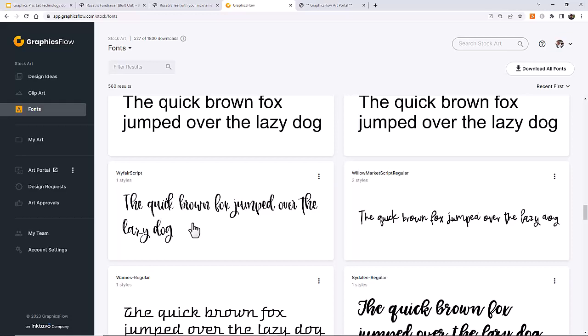And we kind of joke around a little bit. When you sign up for a GraphicsFlow account, your sign-on bonus is downloading all 560 fonts from the GraphicsFlow platform and installing them so they're available to all your programs.